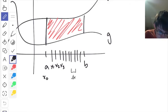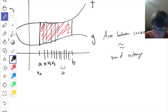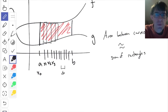You would make little rectangles on here, and the rectangles match up vaguely with the shape you're looking at, maybe not exactly. Then we add these rectangles. So the area between the curves is approximately equal to the sum of the rectangles. I said approximately because the rectangles don't exactly match up with the curve, because the curve is curvy. It's not actually made up of rectangles. But the idea is you make delta x super small, so that the total area of the rectangles is very close to the true area of the curved region. All right.